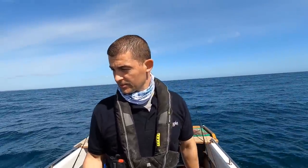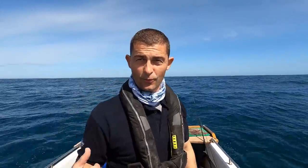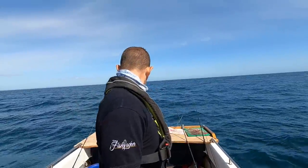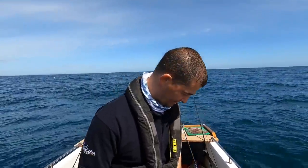Tidy down, get a bite to eat. I'm going to gut them ling out here, but I'm going to fillet them in there because we're slopping about that much. I didn't cut my hand off. Yeah. Just one of them days today. Right, let's get going.